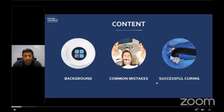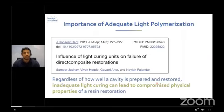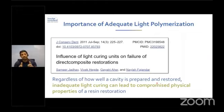Here's a study that I wanted to share with you, about how important light polymerization is and how adequate it needs to be. Unfortunately, while the chemistry of the materials, equipment and clinical techniques has constantly advanced over time, clinicians often undervalue the importance of light polymerization. There are so many great materials on the market, great adhesives and so on, but then they just light cure it and don't light cure it appropriately. That's one of the factors that affects the longevity of your restoration.